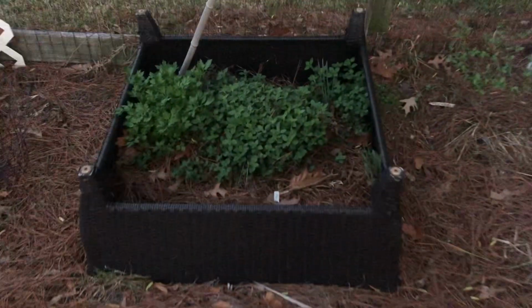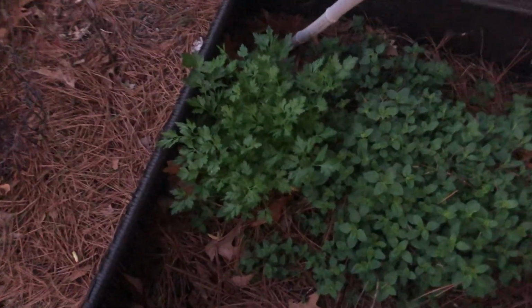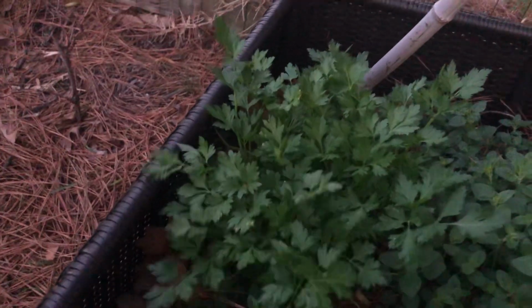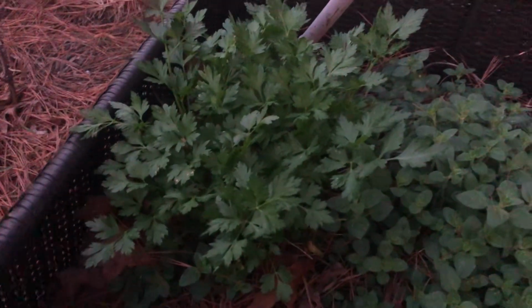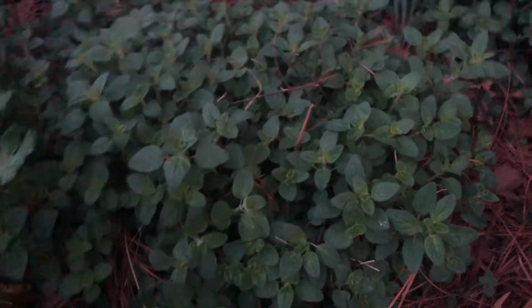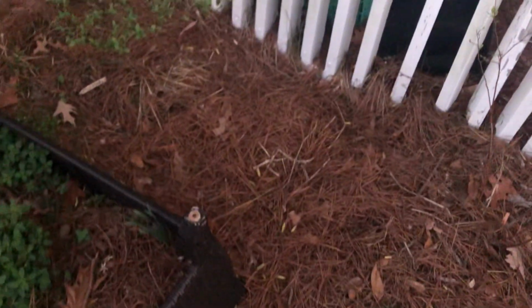Sorry, I got sniffly. This is my oregano. And that is actually parsley, which I thought was going to be an annual. And it just keeps coming back because it just keeps leafing out. And oregano I knew was just going to take over, that's why I put it inside of this. For some people, things like mint and lemon balm take over. For me, it's oregano. So it's just different for everyone, I think.